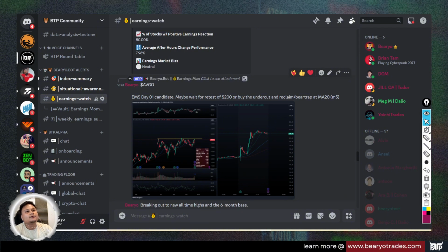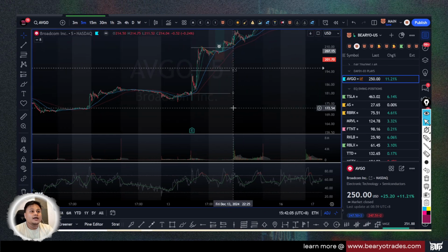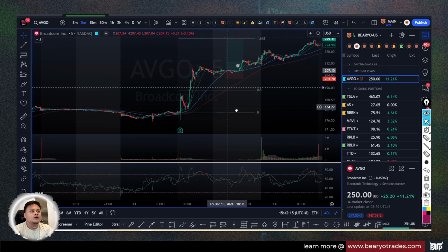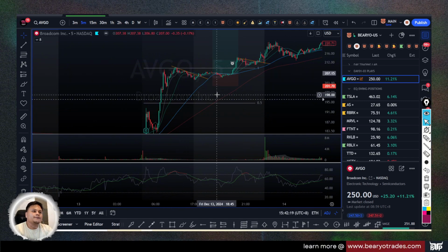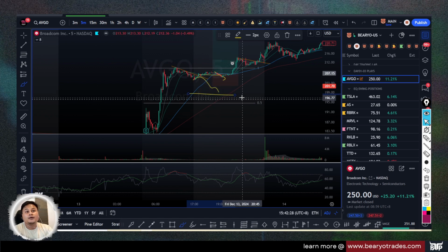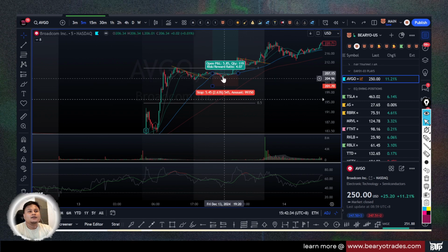I prepared two entry tactics, one being a retest towards the $200 area. Post-market, it had already rallied. This darker gray area is the post-market session. It rallied and created a lower time frame channel, undercutting the 20-day moving average, this green line. Only two things could happen: either it coils, goes sideways and consolidates, or it retests this round number area, the $200 mark. What happened is it just coiled around the 204, 205, 207 area.